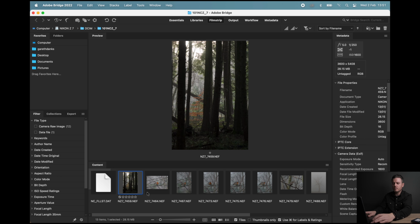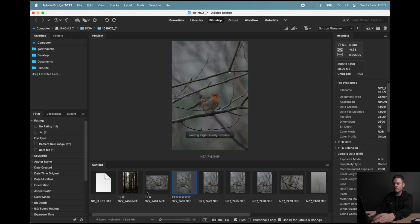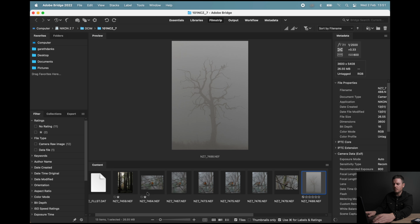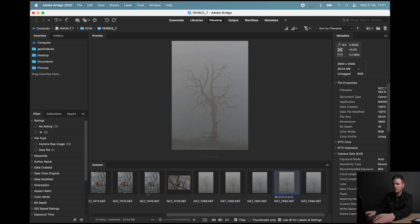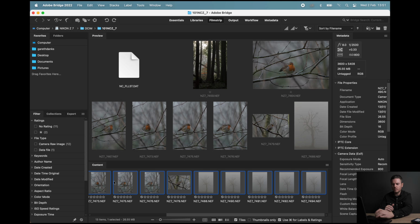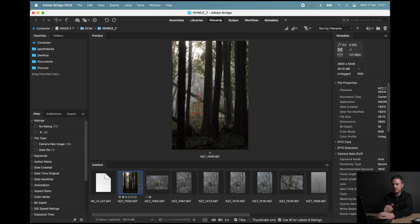So all I do is go through, press Apple and 1, or Control and 1 if you're on a PC, and then just rate all the pictures that I want. So just go through all the pictures and get rid of all the ones that you don't want. Once you've narrowed it down, which clearly we've done now, we've got this narrowed down to 13. Well, 12, because that's a whatever that is file. So now we've got all these narrowed down.